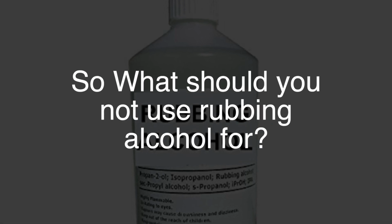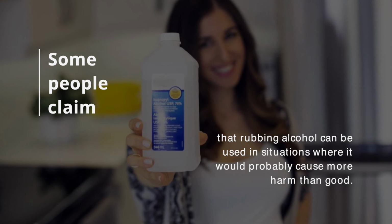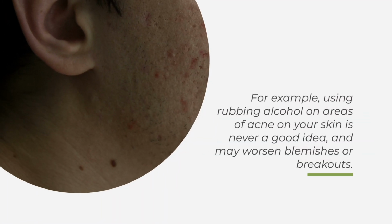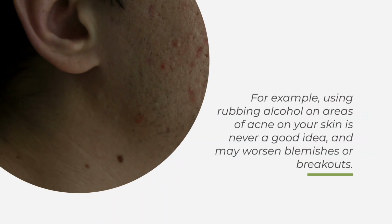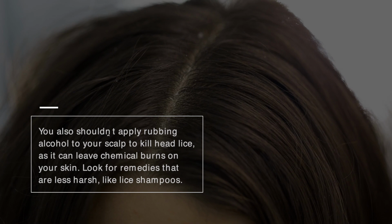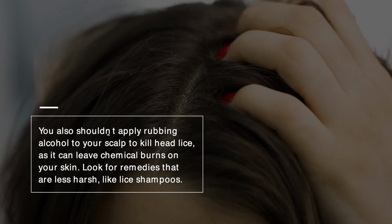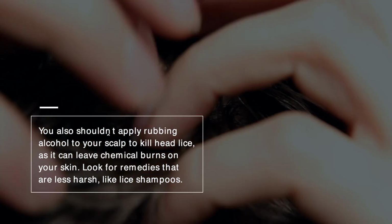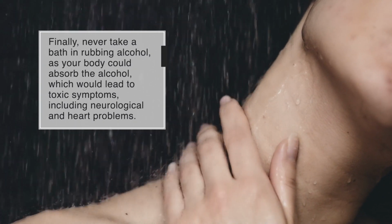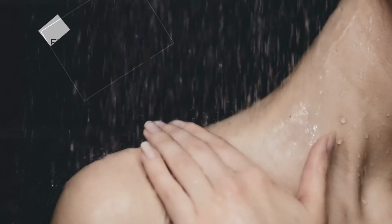So, what should you not use rubbing alcohol for? Some people claim that rubbing alcohol can be used in situations where it would probably cause more harm than good. For example, using rubbing alcohol on areas of acne on your skin is never a good idea and may worsen blemishes or breakouts. You also shouldn't apply rubbing alcohol to your scalp to kill head lice, as it can leave chemical burns on your skin. Look for remedies that are less harsh, like lice shampoos. Finally, never take a bath in rubbing alcohol, as your body could absorb the alcohol, which would lead to toxic symptoms, including neurological and heart problems.